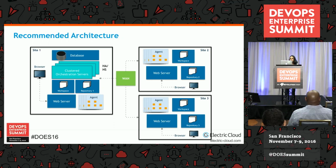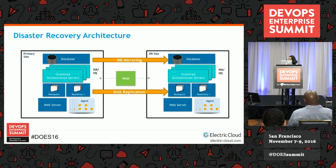And then beyond this is setting up a disaster recovery architecture as well. What I have here is our primary site and then also our DR site. In this case, you're seeing pretty much the same architecture in each place, and we're just replicating one-way replication of your database mirroring from your primary site to your DR site, and then all of the file system data for disk replication of your repositories and file system data as required. So you're able to flip that switch, move over to your DR site if necessary.